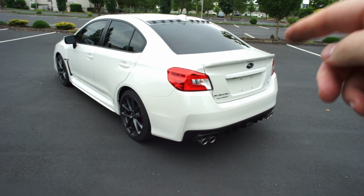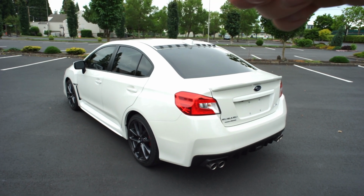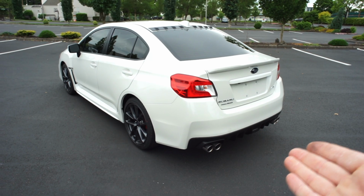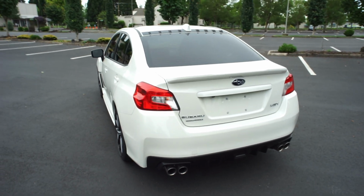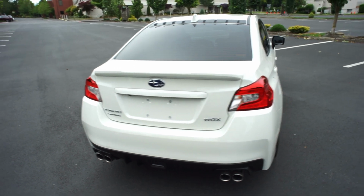All right, so for the back side of the car, pretty much everything is the same. I added the Vortex generator on top here, but the rear bumper cover is the same as the previous generations. Taillights, exhaust, everything like that. So it's pretty much the same. Same with the inside of the trunk.